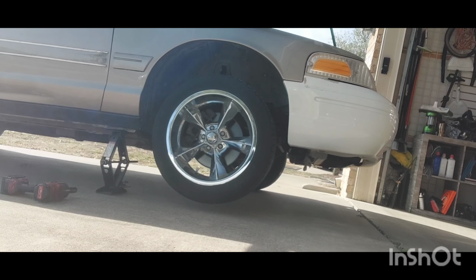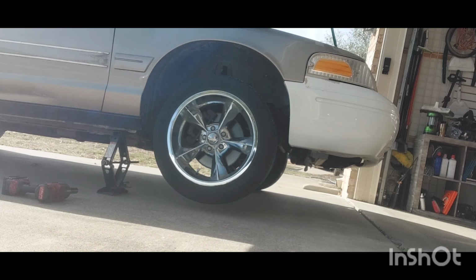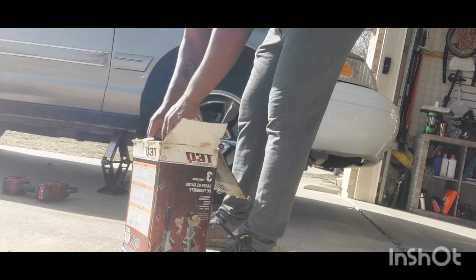I do like wind chimes. My grandparents had wind chimes at their house, so I'm sorry if you guys do not like wind chimes. It is very windy outside, so the wind is blowing into the microphone. So I'm sorry about the wind and the wind chimes, but hey, we finna get straight into it.